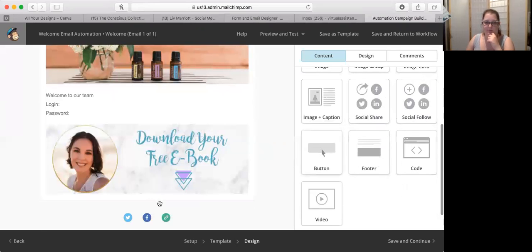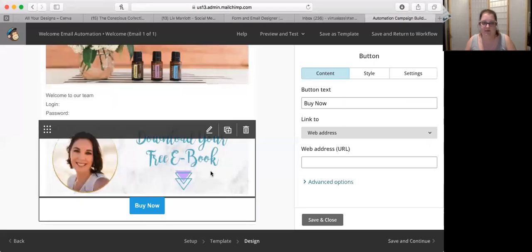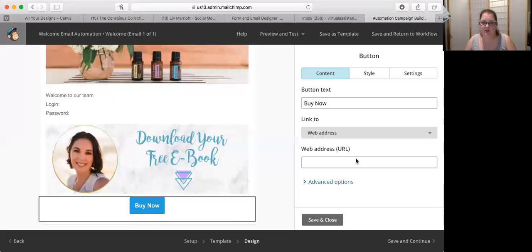I'll show you how to add a button. A button is something I like if, for example, I've created another list where I want people to download something else. You can link them to that, or to your Facebook page, or literally anything you've got a URL for. We could link it to the group Conscious Collective or anything. But for this instance, we'll add in a file, because I've said here, download your free ebook. So we can actually link a file. It's not just websites, which is really quite cool.